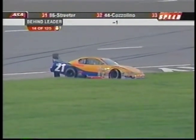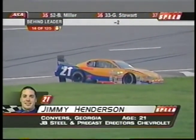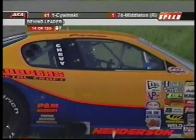Looks like he obviously must have got into the outside wall. There's some damage to the back of that car. I thought maybe he collected a sign or something, but now it's actually part of the car itself. It's the trunk tethered to the car itself, so the trunk lid stayed with the automobile as he spun through. I'm guessing the air forced the trunk lid up from the car.